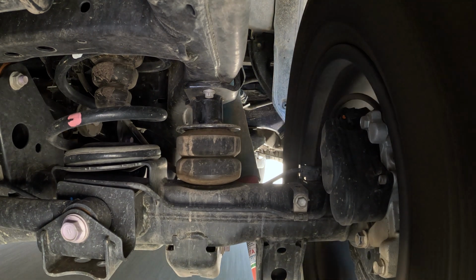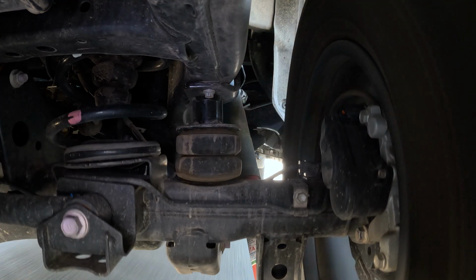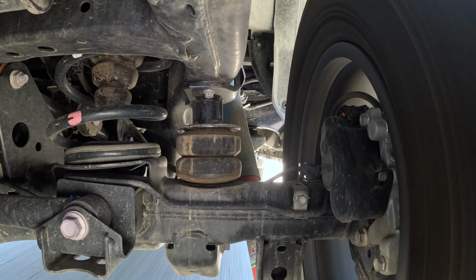First, let's talk numbers. The Airlift airbag system can handle up to 7,500 pounds of capacity. The Timbren SES suspension enhancement system, on the other hand, steps it up to 8,600 pounds. That's 1,100 extra pounds of capability. But it's not just about the weight. There are other factors that we need to consider here too.